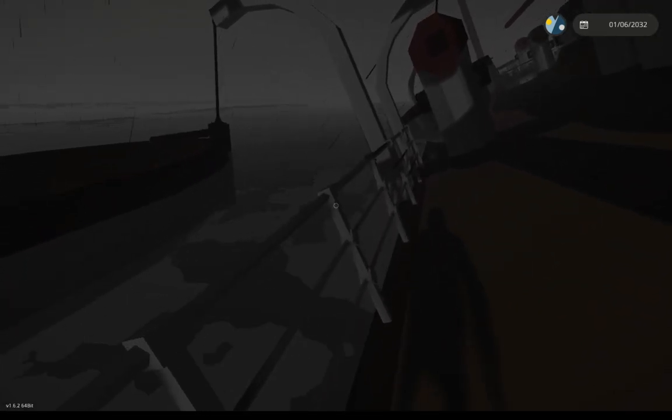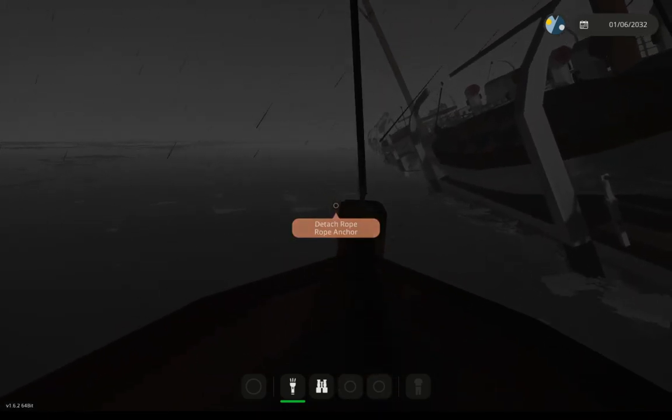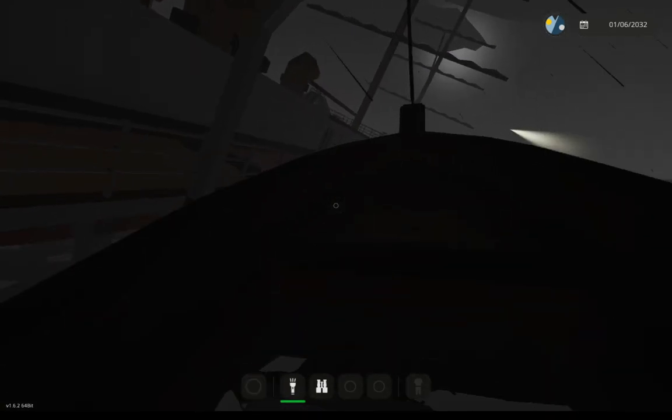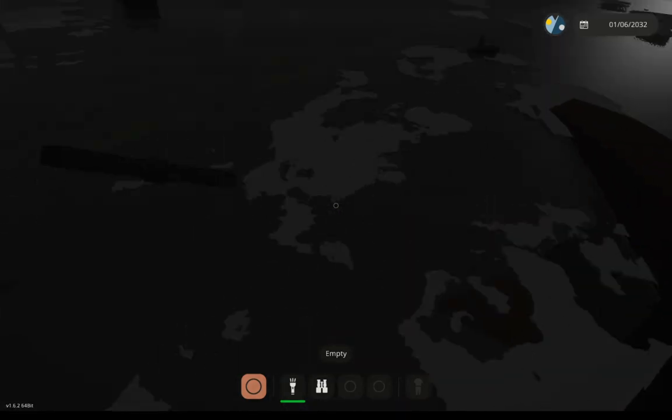I'm cutting the lifeboat free. Who cares about the law? I'm getting off. I'm cutting the lifeboat free and just getting off of this ship. Well, you guys are gonna die. I hope you know that. I am well aware. Of course we know it, don't you know?